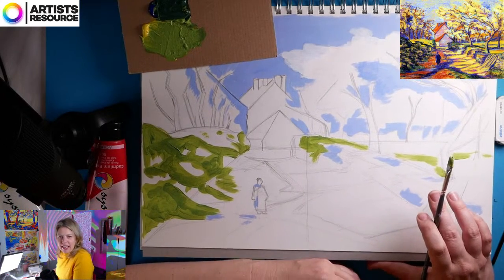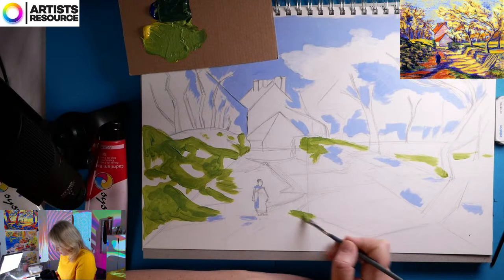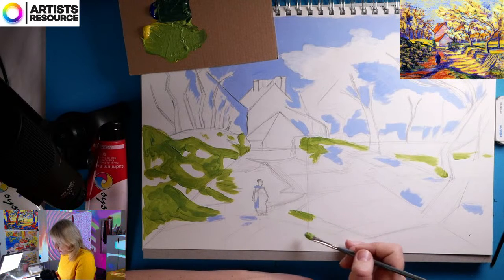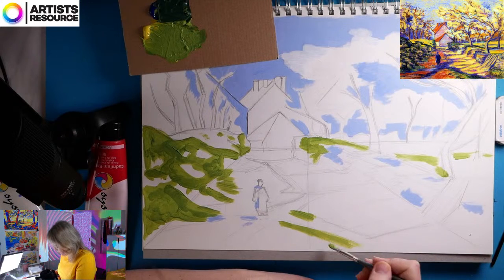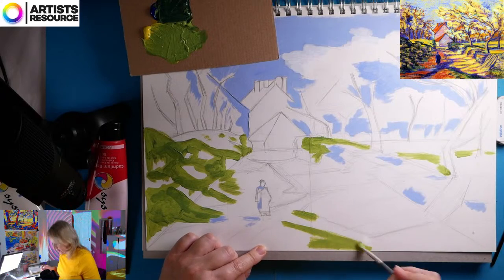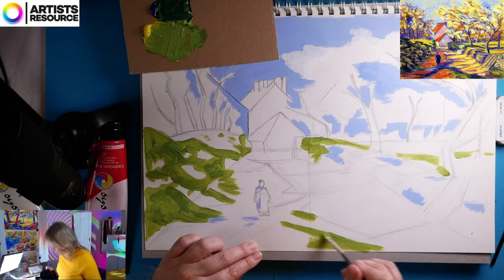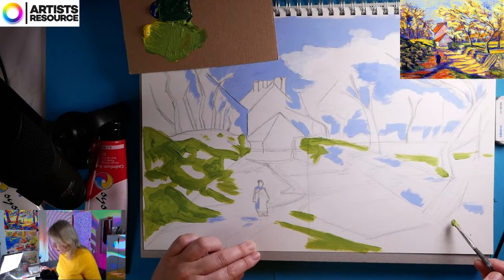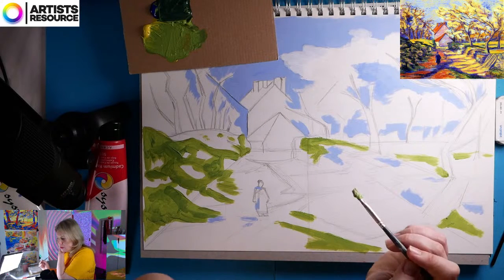Right, so let's get a bit more of this green in. There's some more in the foreground here. Oh, actually, it's not that close. She says there's more in the foreground here, and then there's not. Doesn't matter though. I'm just going to put a bit of light green there because it's nice, and why not?